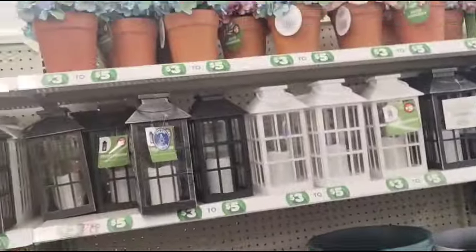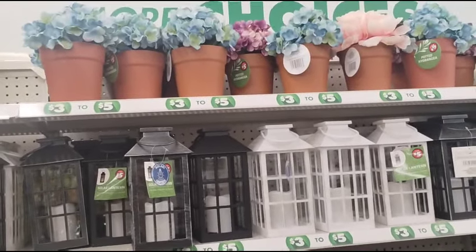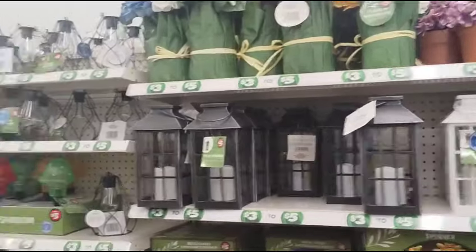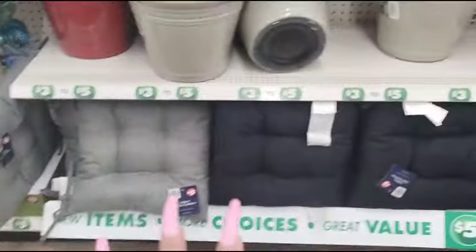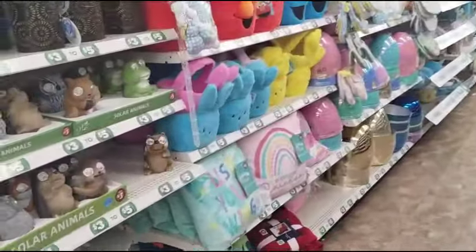Then turning over here, it looks like Family Dollar. So this is all $5, the lanterns and the faux floral. Again, very much like Family Dollar, $5. All of that is $5 as well. Seat cushions are $5. I've gone over this, so if you're new and joining me, it's in the other video.